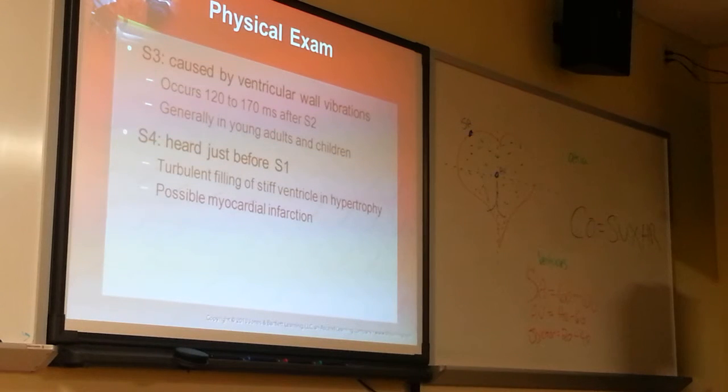S3 is caused by ventricular wall vibration. It occurs about 120 to 170 milliseconds after the S2. I know it's stuff that they tell you, and it's just pre-hospital. We don't have the time. I'd like to tell you that this is something that you are going to use, and I'm sorry, it usually is not.